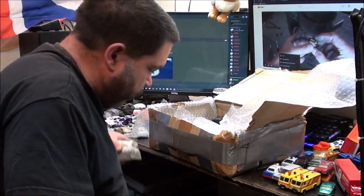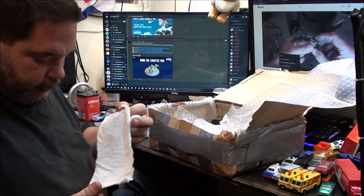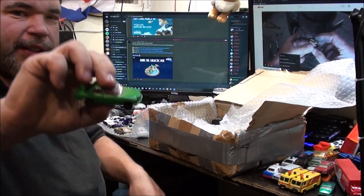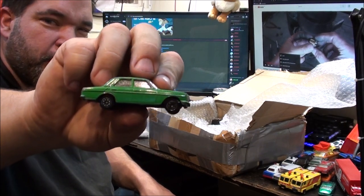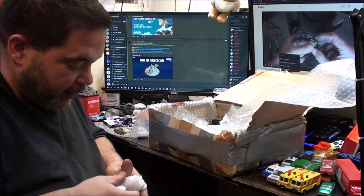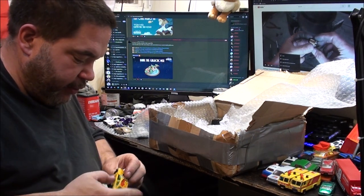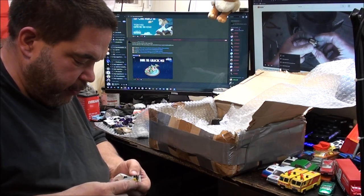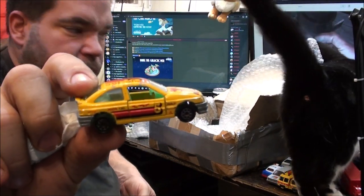But as far as small ones wrapped in tissue go, we've only got these three left. So we have green Corgi Mercedes. Can you see what I'm trying to do here? I'm trying to collect every colour variation I can find. Oh yeah, Majorette. That's an Escort, isn't it? Yep. Mark 5 Escort.